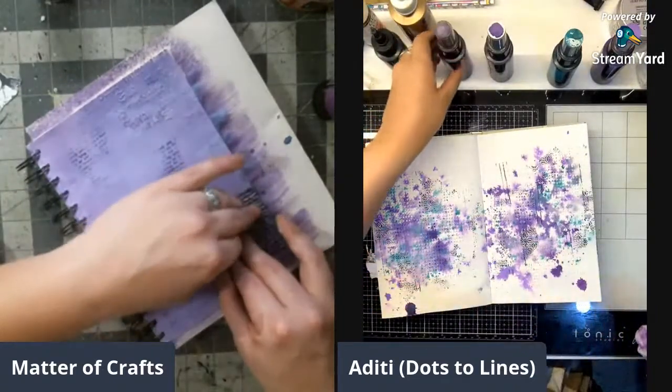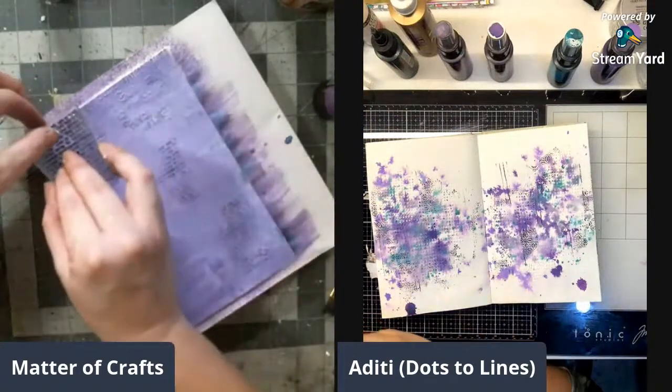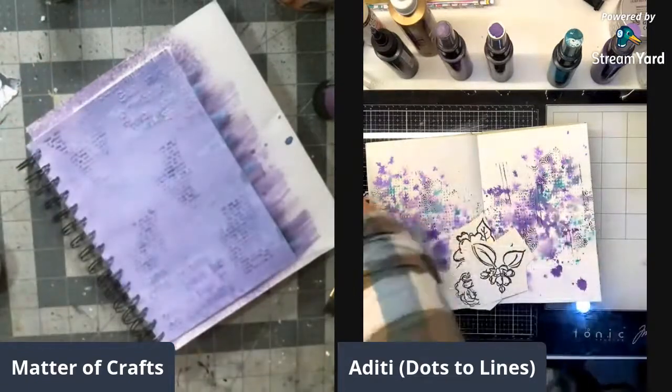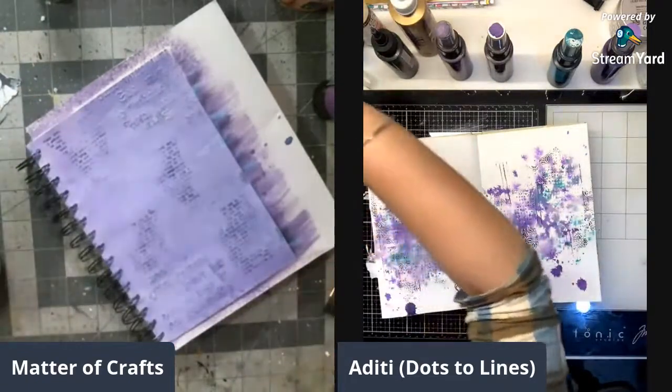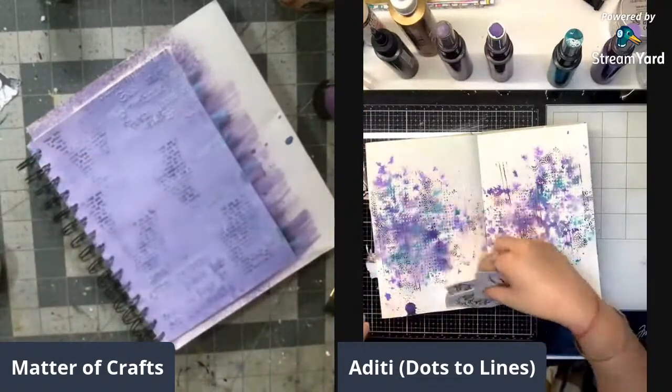Just randomly stamping here, just randomly. Random stuff. There's no rhyme or reason to it. It's just, okay, go there.